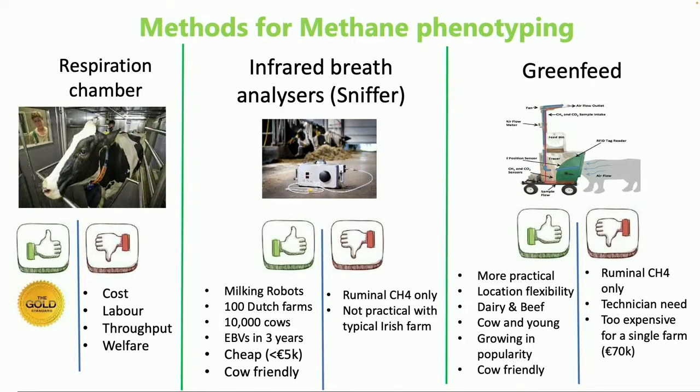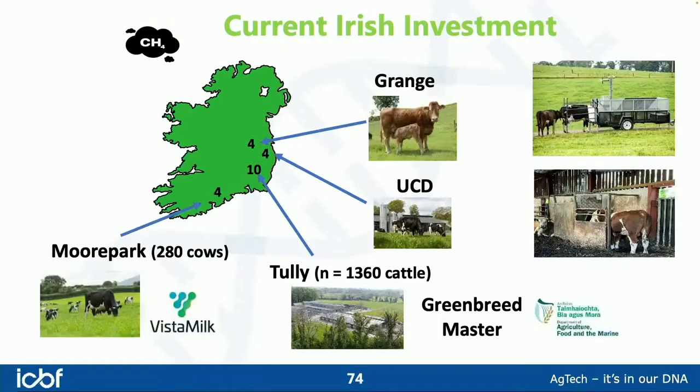So, moving on then, look, what do we have here in Ireland? What are we currently looking at? If we look at the locations there, we can see in Moore Park down the road, there are 4 of those machines installed. They've currently pushed about 280 dairy cows through them over a couple of years, where they've measured the full lactation. So there's a lot of good data coming through that's going to help to understand what's going on there.